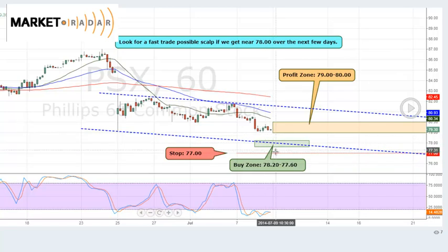So anyway, I want to see this come down to this parallel trend line. Anywhere in that 78 area, I'm thinking. And then remember, it's not that far off. It's $1, maybe $1 below us. If we could get a little move down, a little bit lower, we have a great opportunity down here.